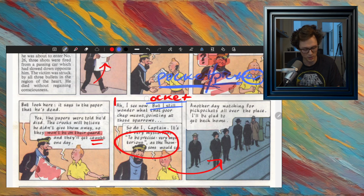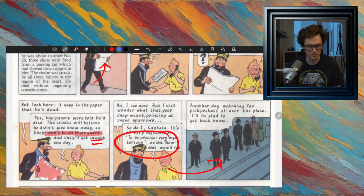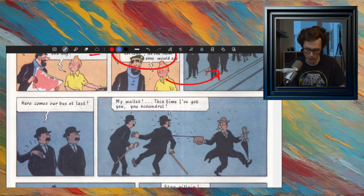Anyways, that is not relevant to the story. I just think it's really cool. There's only a few words like that. There's a couple more, but I don't really remember them. So let's figure out what happens.